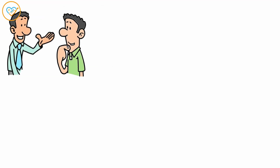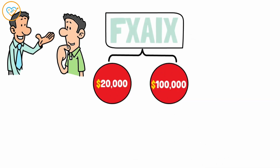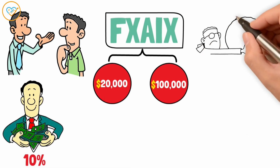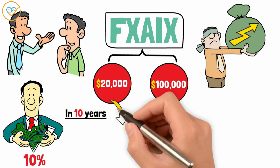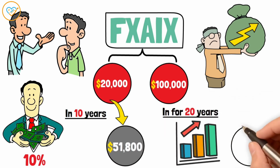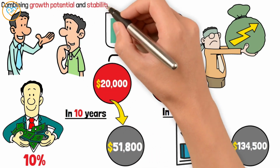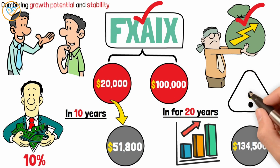Now, let's talk numbers. If you put $20,000 of your $100,000 into FXAIX and the fund continues to see average returns of about 10%, your investment could grow significantly over time. In 10 years, that $20,000 could turn into around $51,800. And if you keep it in for 20 years, it might grow to about $134,500. FXAIX offers a balanced approach, combining growth potential and stability, which is perfect for investors who want steady returns without taking on too much risk.